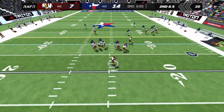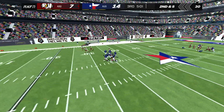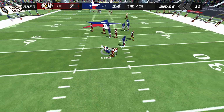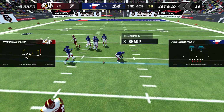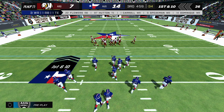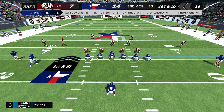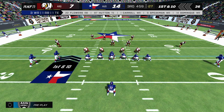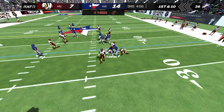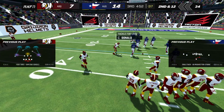Drops back into the pocket. He launches one. And it's intercepted. And he's tackled. It's hard to do, Dave, but you've got to let it go. Own the mistake and move forward. This QB is better than that one mistake. The offense will be looking to turn that turnover into points on this drive. Handing it off to number 22. That gets us to second down.